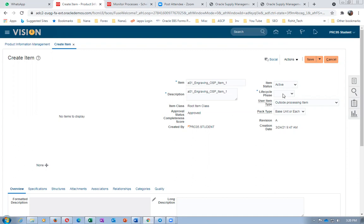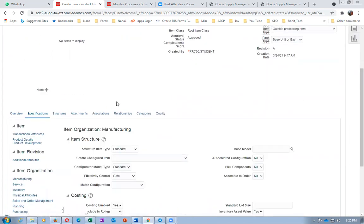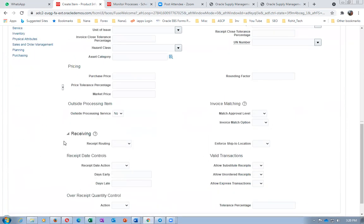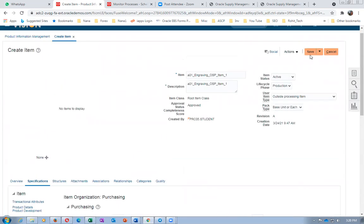Done. Life cycle phase production. Make a change and then click on it. You go to the specifications now. They have not made a change actually on the template, so that's why we have to make it now. So make the outside processing services yes, and then give a list price. So these are two things which are important as far as the OSP is concerned. Now, give a save.